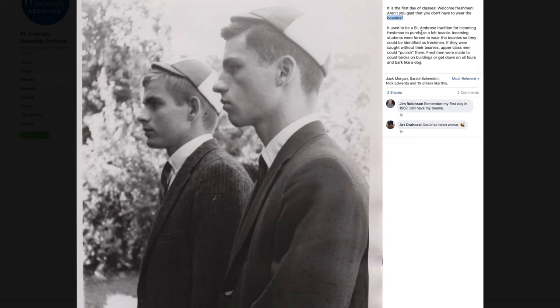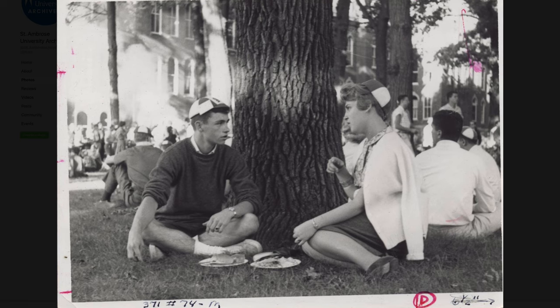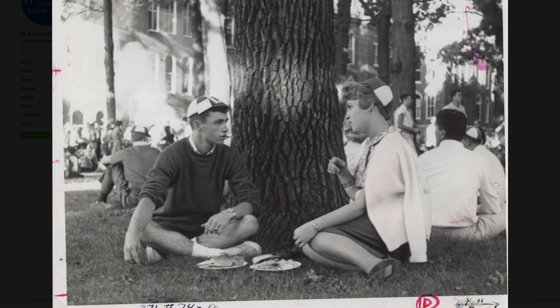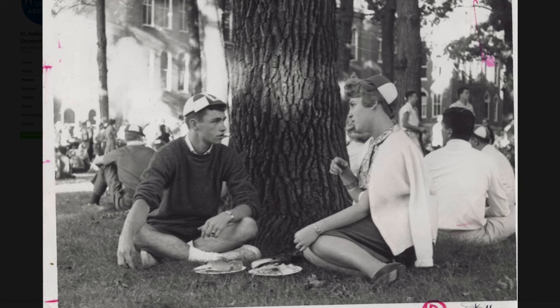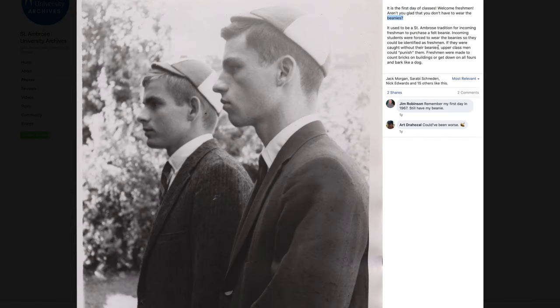It used to be a St. Ambrose tradition for incoming freshmen to purchase a felt beanie. Incoming students were forced to wear the beanies so they could be identified as freshmen. If they were caught without the beanies, upperclassmen would punish them. Freshmen were made to count bricks on buildings or get down on all fours and bark like a dog.